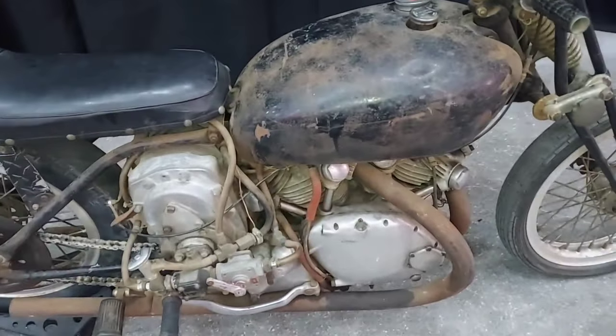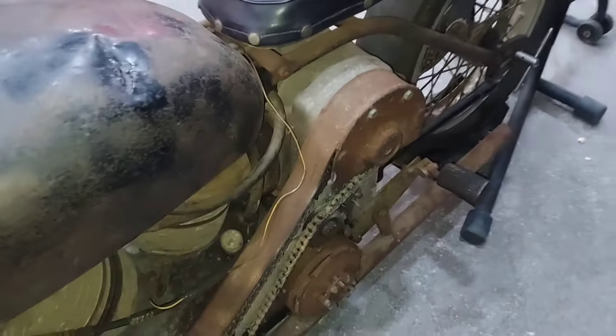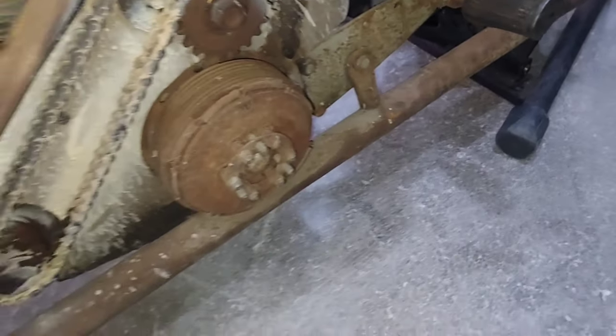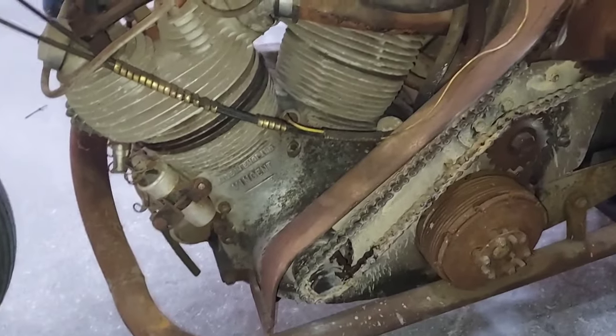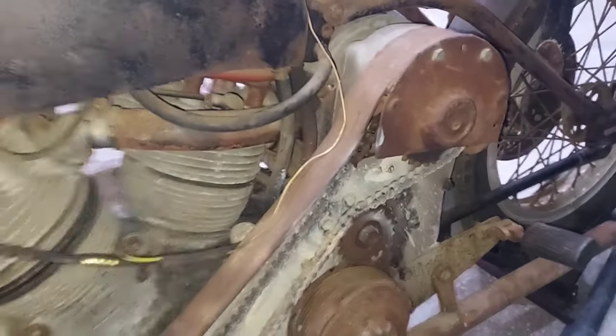Nick here. This is one of the most unique things I've seen here. This is a 1952 Vincent that someone put a blower on, and it's pretty crazy, man. It has a Utah salt flats sticker on the back, so someone raced this on the salt flats, and it's pretty crazily engineered. It's over the top.